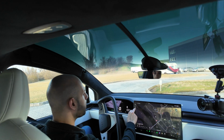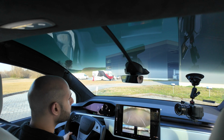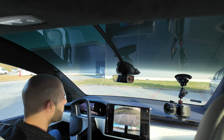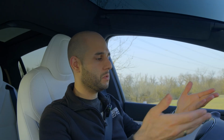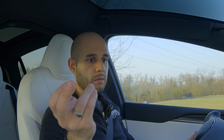Okay, let's see. So apparently you swipe. Ooh. You can still park with one hand. That's very nice. Now, okay. It tells you to stop. Very nice. And I hit here, and the car's parked. Let's check it out from the outside.